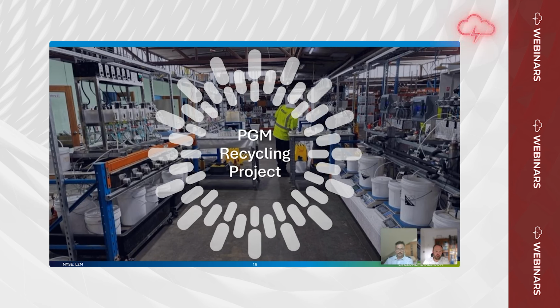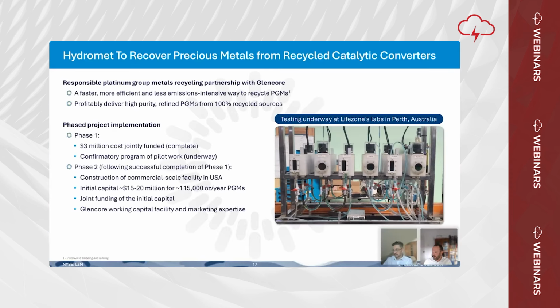We are currently in phase 1, which is jointly funded between Glencore and us, a confirmatory program as a pilot work. We have been working on this concept for almost a decade. What we are doing in the confirmatory stage is taking current autocatalytic converter waste out of the US and testing the results on platinum, palladium, and rhodium. We're getting over 99% recoveries in the first two, and in rhodium it's around 95, 96%. So it's looking very, very good.